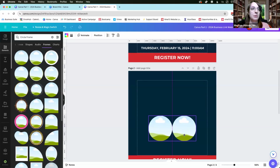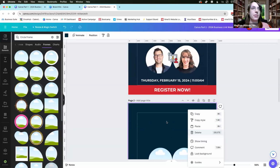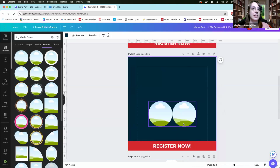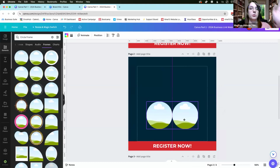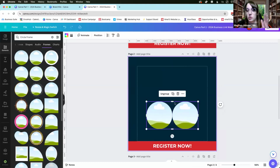So I'm just going to bring that to about where it is up there. And it looks like those ones up there are a little bit bigger. So I'm just going to resize this. And you can see that as I'm going, I have this really cool pink line. It shows me that I'm right in the middle of the design there.